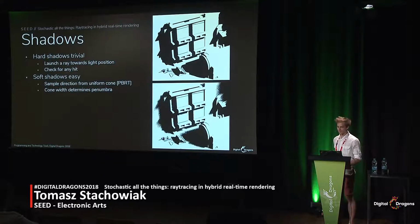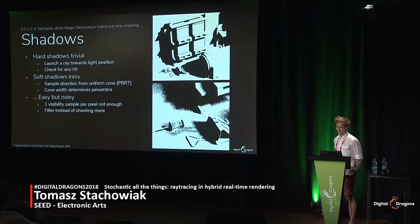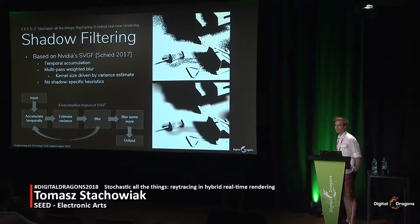At least it's easy to get a noisy result, but we can still filter it pretty efficiently without shooting any new rays. We implemented a denoiser based on NVIDIA's spatiotemporal variance-guided filtering paper. And for those unfamiliar with the algorithm, it is basically temporal accumulation coupled with a multipass blur. And the blur's footprint is varied depending on the local variance. A spatiotemporal estimate of that variance runs before and during the blurring to control it.